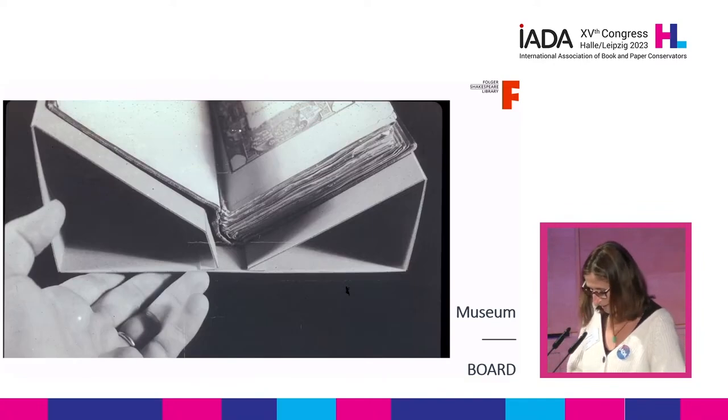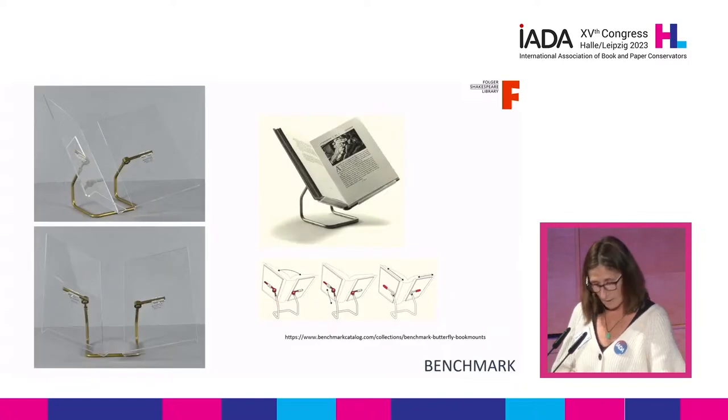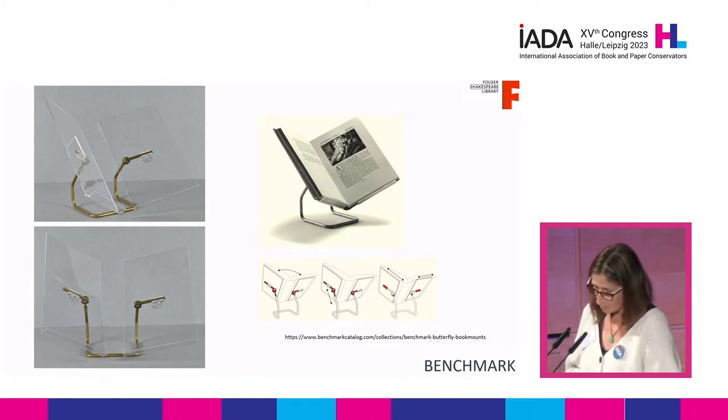Of course, as in many other places, museum board display cradles were made. The material would be scored, folded, and adhered to create the tailored shape for the book. For books which needed a more upright tilt, benchmark cradles were used. The stand is made, or they still are used here and there.